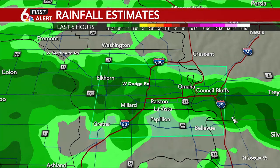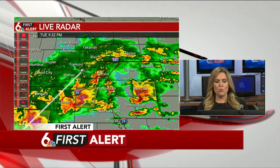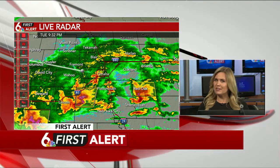And good news is, although we do have that flooding concern for the metro now, they have gone ahead, as David and I were mentioning, and canceled that warning early, no longer seeing a big hail threat. You might still see some small hail as this tracks through, but we have shifted to more of a heavy rain threat as we move through the remainder of the night. And once this round of rain moves out, we're going to kind of quiet down as far as the intensity, but we might see some steady rain continuing to fall there.